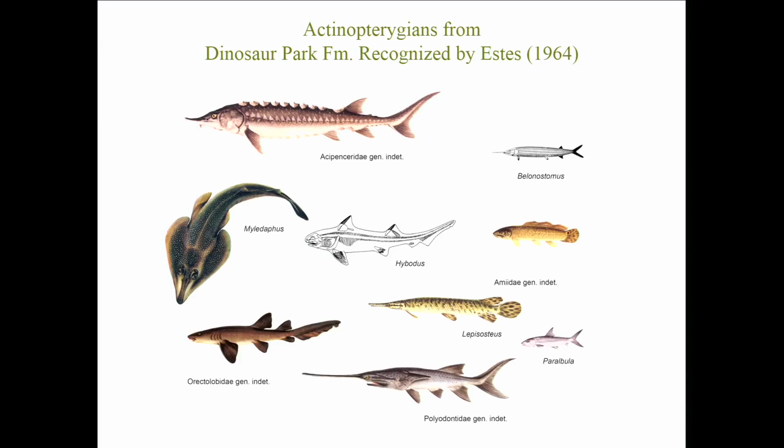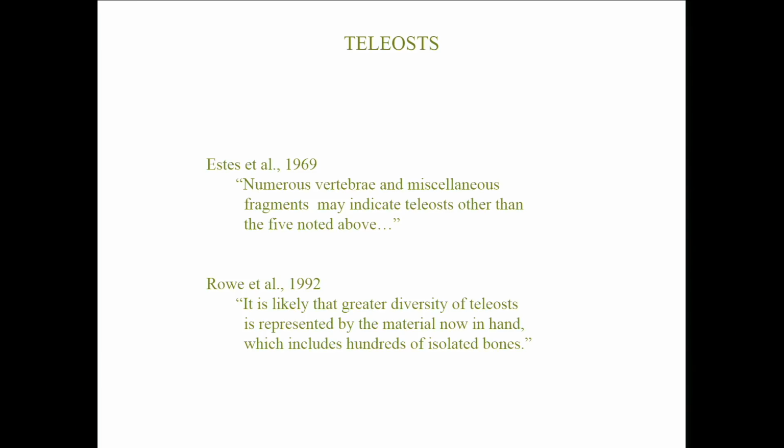The problem was that everybody who worked on this material recognized that there was lots of diversity. They just couldn't put names on what taxa were present. And because they couldn't put names on them, they weren't included in the faunal lists. So as a result, they recognized that there's higher diversity, but they just didn't know what it was. So we didn't know what kinds of animals were there, what they were like, in order to use them in these kinds of paleoecological studies. So this was the situation when I started.